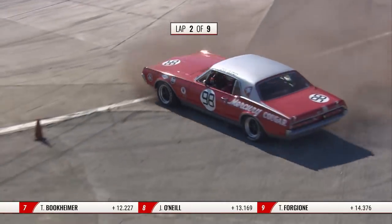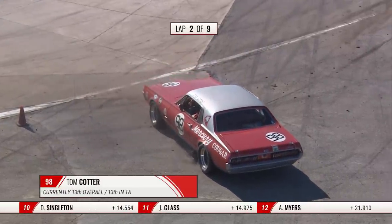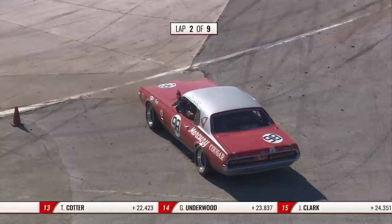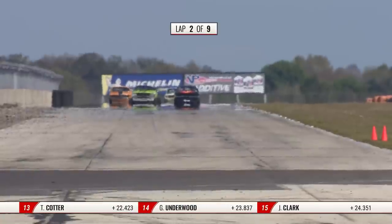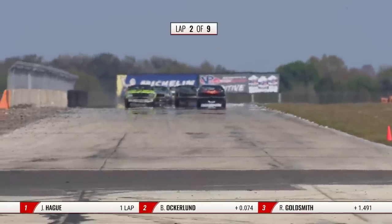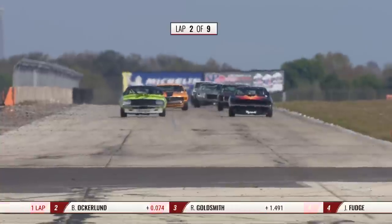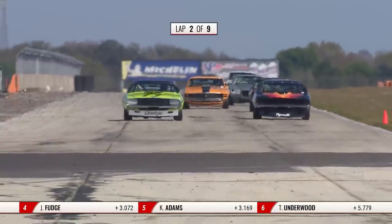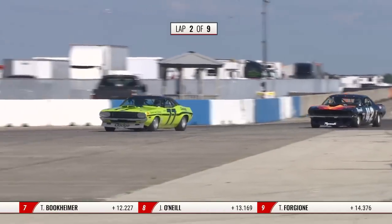And that's why I admire some of the, talking of wrecking, almost there, the number 98 getting loose. Coming around, that's Tom Cotter, 13th at the time, and he just spun it round. He puts his hand in the air to say he's A-okay, but big moment there. But luckily he hits no walls, and luckily Sebring can be forgiving at times in some of the wider corners.